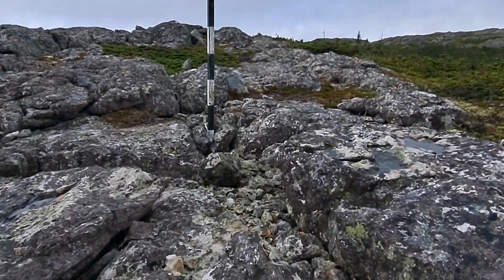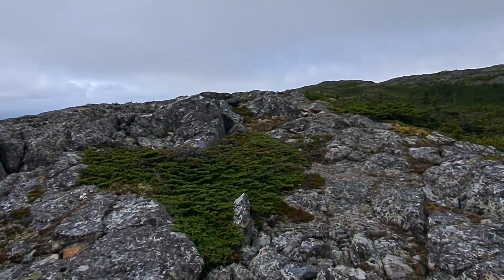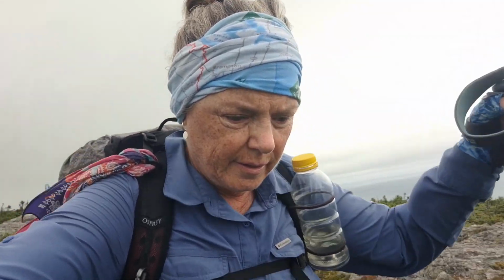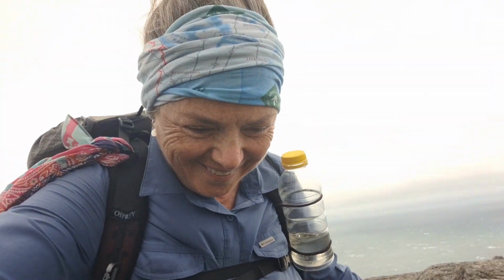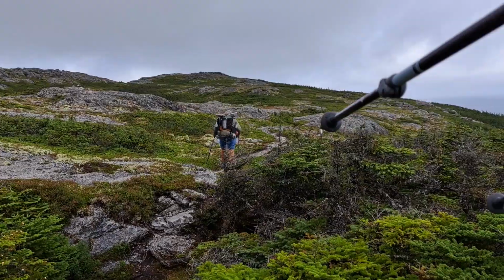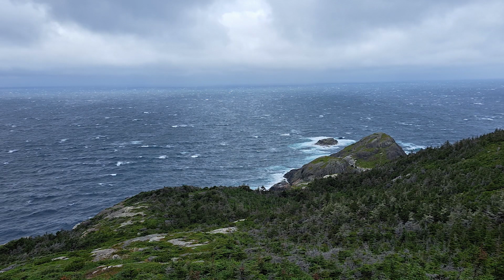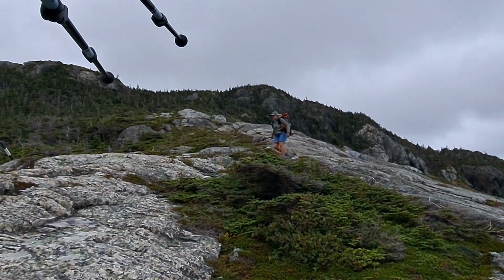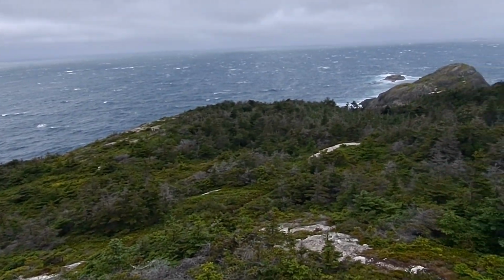So we're always looking for these markers up at the top where there's no trail. And right now, there is no trail. Thank you to whoever put the trail markers here. We came from up on high, and holy moly, look where we're going.